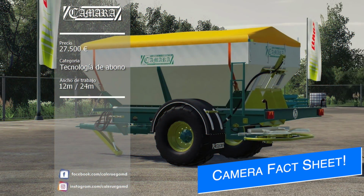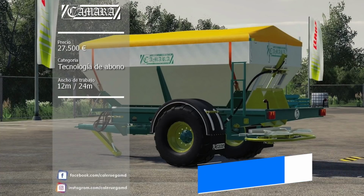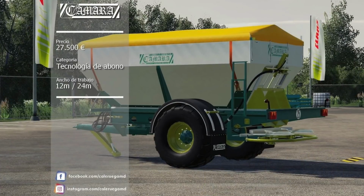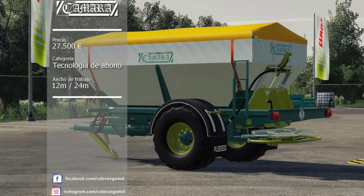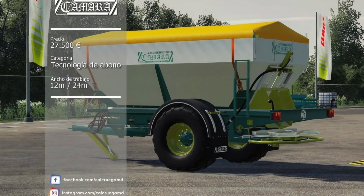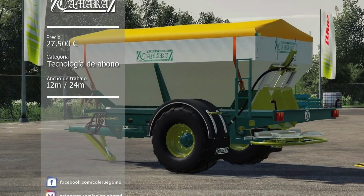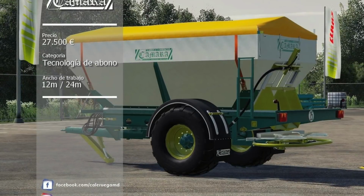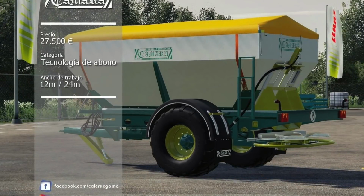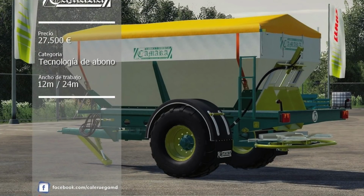Talaruga Modding and Design say that their hydraulic fan Chimera 89 is currently awaiting testing by Giants. So, in the meantime, let's take a look at the spec sheet that they have put together for us. This is going to cost you $27,000. It can be found in fertilizer technology, and we'll have a working width of 12 meters all the way up to 24 meters, likely at around 12 miles per hour, but they do not say. There will be two different versions of this mod, the Chimera for PC players and the Lizard 89 for console players, as the Chimera is an unlicensed brand, so keep an eye out for this one.